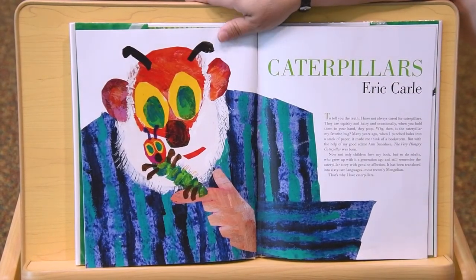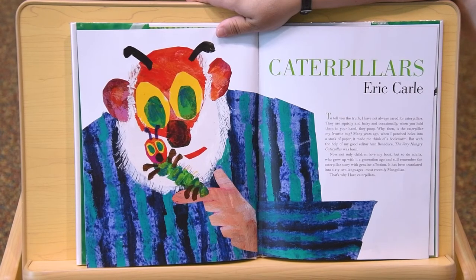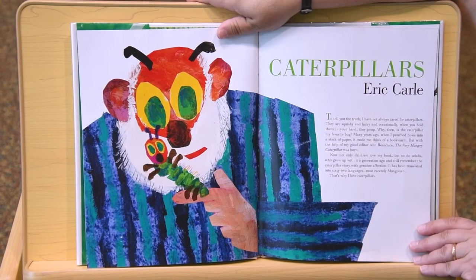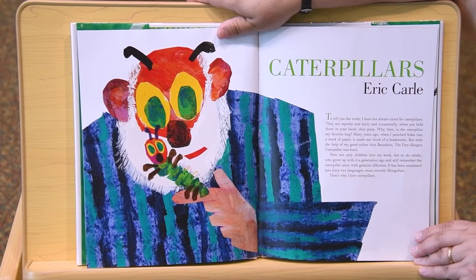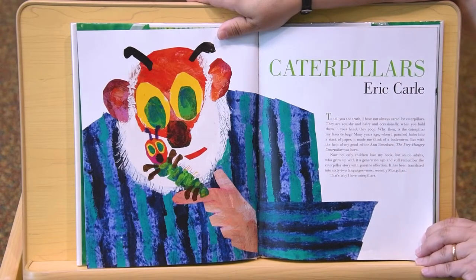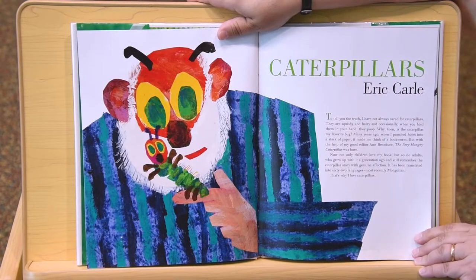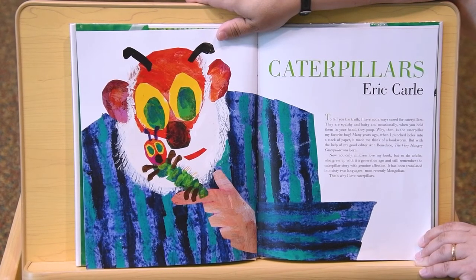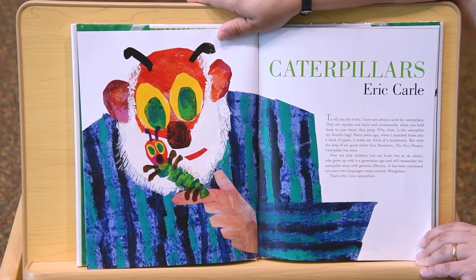Caterpillars by Eric Carle. To tell you the truth, I have not always cared for caterpillars. They are squishy and hairy, and occasionally when you hold them in your hand, they poop. Why then is the caterpillar my favorite bug? Many years ago, when I punched holes into a stack of paper, it made me think of a bookworm. But with the help of my good editor, Anne Beneducci, the very hungry caterpillar was born.